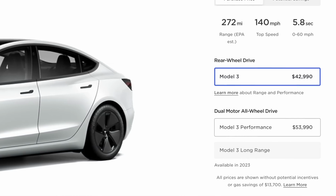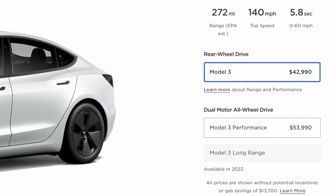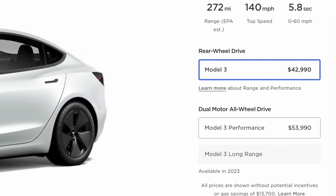So another attribute that I think they could be planning is the fact that, hey, we're almost done with the first quarter of 2023, and Tesla has still not brought back the long-range Model 3. It's still not in the configurator. Occasionally you can find one in existing inventory, but at least where I am, that's getting more and more rare. It's harder and harder to find.